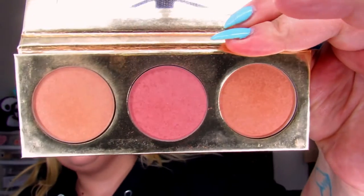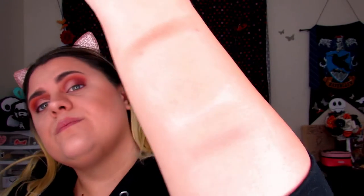So I'm going to use the blush inside the Honeymoon palette, and this is First Class. There's a swatch for you. And this one, I do go very, very light-handed because it's a very, very pigmented blush.